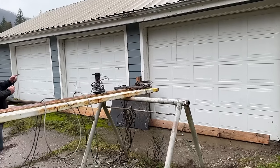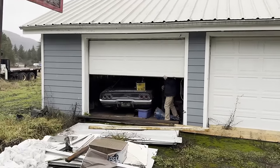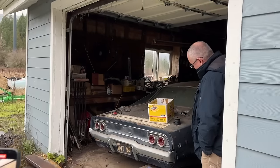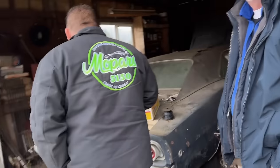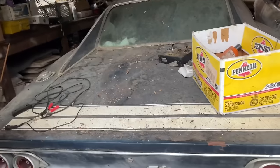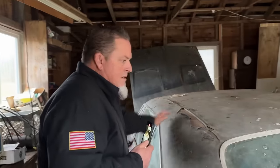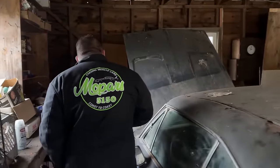Is it door one, two, or three? I think it's door one. I think it's this one, actually. Oh, there we go. That's what a charger looks like. That's amazing. The black plates make it even cooler. So did you ever have the car registered in Washington? No, it's never been. There's your answer. Never registered in Washington. Brought it up on a trailer, and we pushed it in here, and there it is.